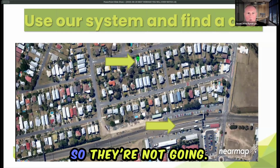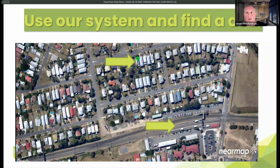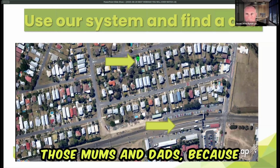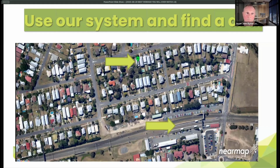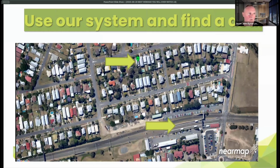Okay. So you and I, Darren, are property developers, okay? Guess what? They're not competing with us, those mums and dads, because they don't want the old house on the big block of land. For the same price, they can get a brand new one. And how many of those old houses have pools? Find me any. None.